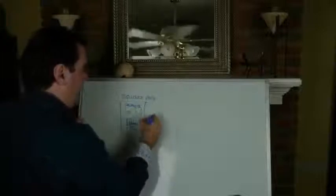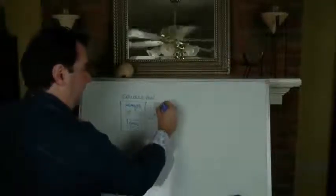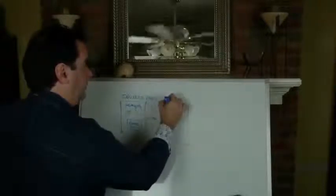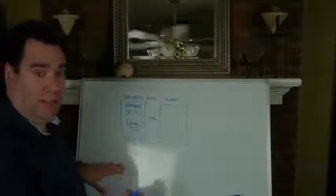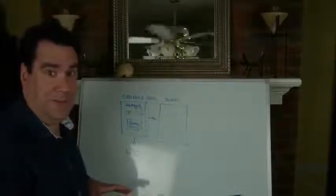Two things happen when somebody fills out a squeeze page. Number one is they get taken to what we call the sales page. I'll come back to that in just a second. The second thing that happens is they go on to your mailing list. This is important because if you've got a list, you've got an ATM machine.